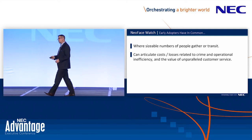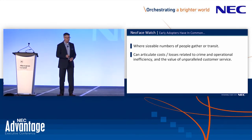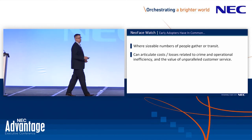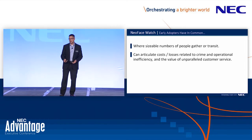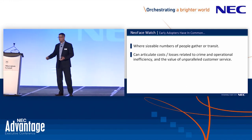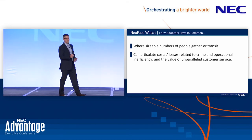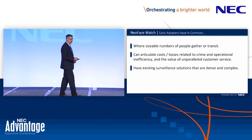The other thing, and this is really important for you to think about focusing the time of your sales reps, is this potential opportunity you're looking at? Do they know what the cost of security is to them? Do they know what the cost of losses related to, say, shoplifting are? Can they actually enumerate that? What will operational efficiencies do for their bottom line, right? Do they have a value attached with that? Or what does unparalleled customer service mean to them, right? Look for those opportunities that they have actually understood what the costs and the savings are, and they can equate that for an ROI. It's very, very important.